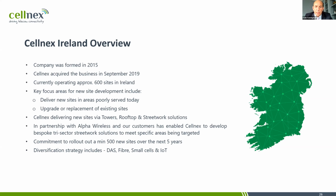So I'm actually quite lucky that I live quite close to where Alpha Wireless have their main headquarters down in County Laois. And I've been following the progress that Alpha Wireless have made since they established their company in the early 2000s. And what we're doing here in Ireland is part of, I suppose, getting access to the learnings of Alpha Wireless in other markets.